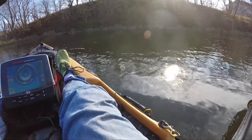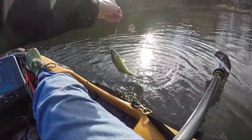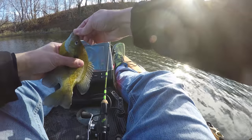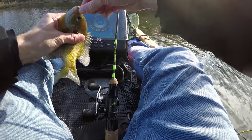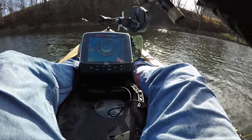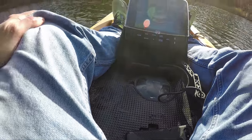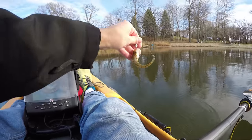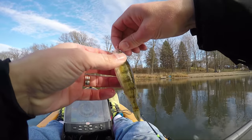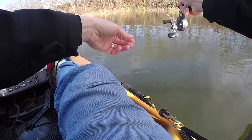I got a new spot. Oh, nice, real sunny. Problem is, I can't stay in these spots without roping off somewhere, so I might have to do some paddling. Let's see if I can pick up just a few more for dinner. I thought it's more bait than anything. There we go. Yeah, nice crappie.